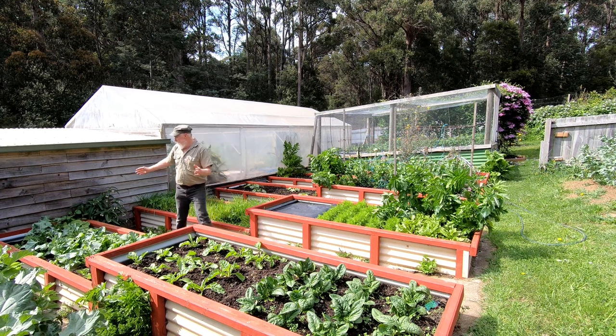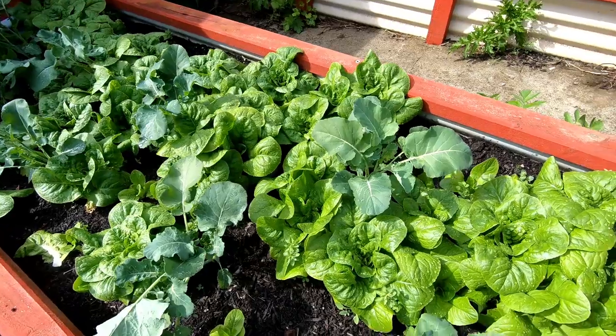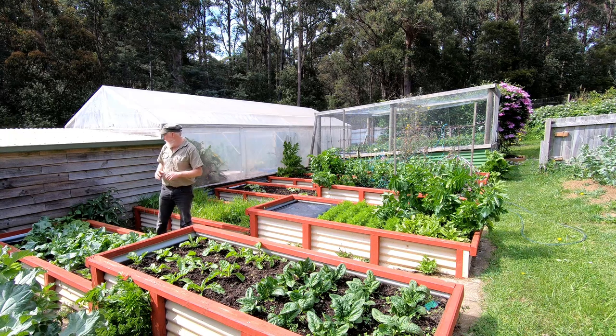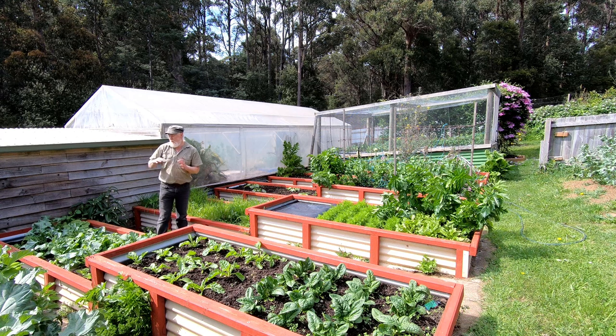Down in this bed, the lettuce has taken off and we've started harvesting those. They're a cos-type height lettuce and they were just planted from seed and they're going really nicely. Need to be harvested and used nice and quickly. The broccoli will follow on. I will need to probably cover this within the next month.